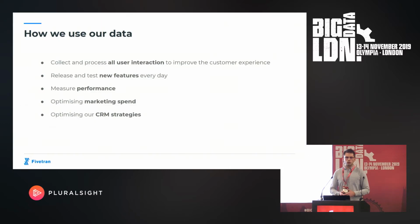So how do we use our data? Of course, the goal is to turn raw data into meaningful data sets. We take all user interaction and process that: page visits, clicks, views, configurations, anything that can help us spot trends and derive insights. We also do A/B testing before releasing new features in our website or mobile.